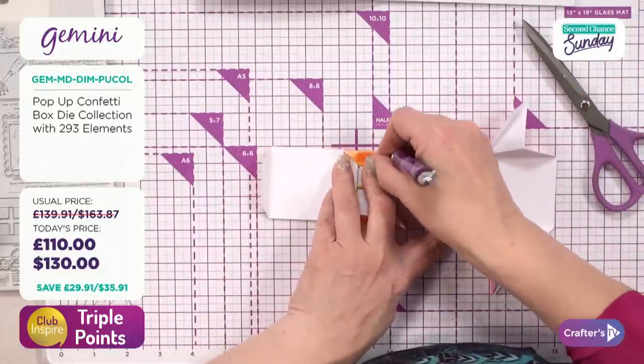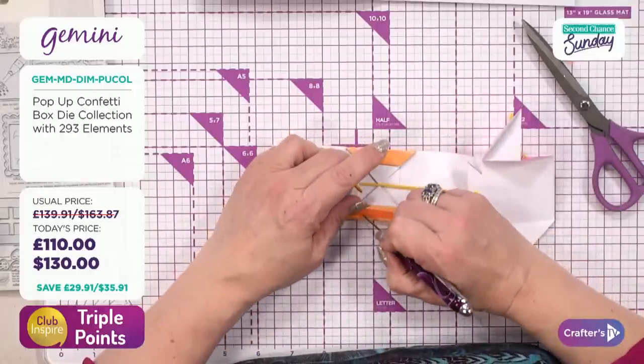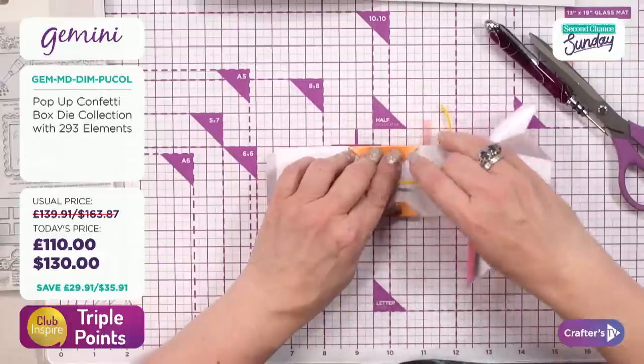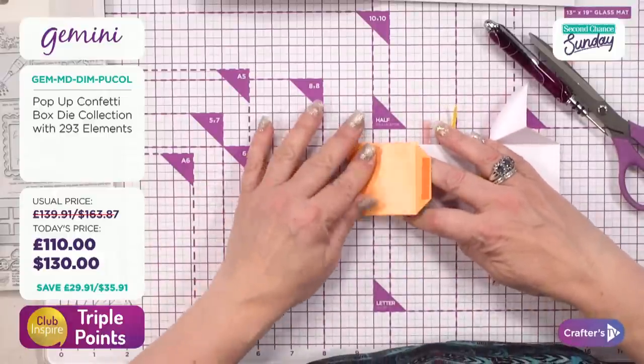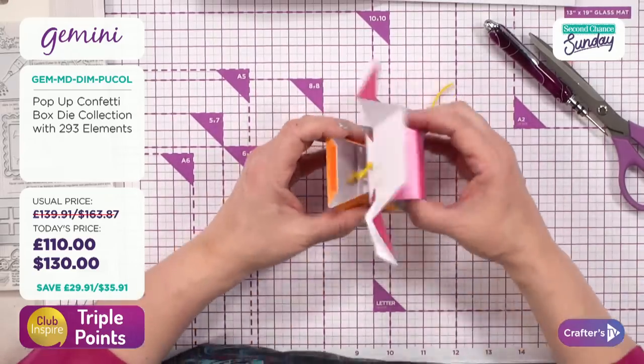But you'll find a way that works for you, I promise you. It's just stretching that elastic and then pulling those two pieces off. I've got my two flaps tucked underneath, so I'm going to hold that into place. And then I'm just going to bring that across and again give it a nice little burnish. And then we're going to repeat that on the other side.